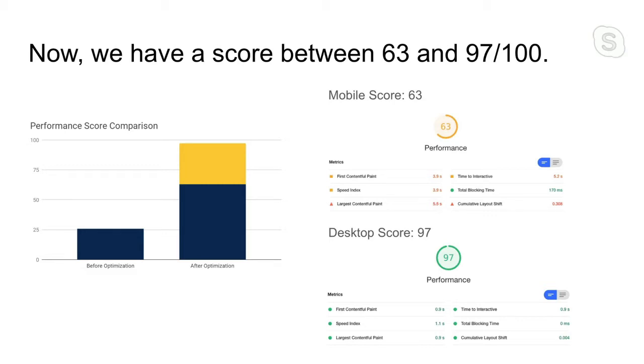So after all those optimizations, we're now achieving a Lighthouse performance score of between 63 and 97 out of 100. So on the left here, I have a chart called Performance Score Comparison. It's a column chart. On the left side, we have a column labeled Before Optimization, which goes up to 26 out of 100. And then on the right, we have a column that is 2 columns stacked. The bottom section is the mobile score of 63, and above it, we have the desktop score of 97, where it all adds up to 97. So we have a range where we were getting 26, now we're getting 63 to 97.